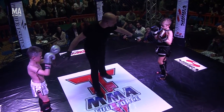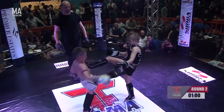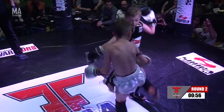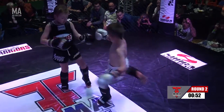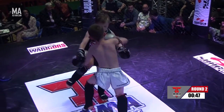Round two of this junior title match. Sam McCormack in the white trunks, Jenson Jones in the black trunks. Both of these young guys showing great technique. Good inside outside kicks by both of these guys. Oh, he catches the kick, exchange. Good front kick.